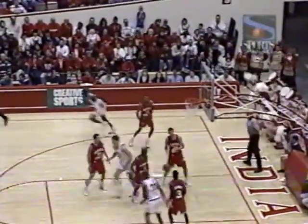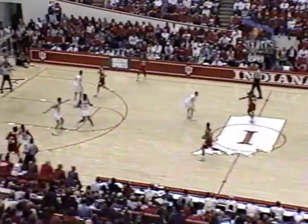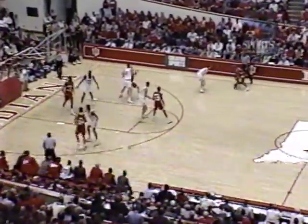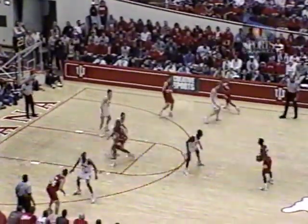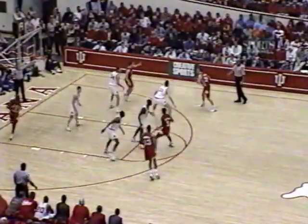Andre baseline jumper, he hits it. All set up by Brian Evans. Once again, all the defenses really leaning towards Brian Evans that time. He did a nice job of driving, penetrating, drawing the defense, dishing to an Andre Patterson who was ready to shoot the basketball. This is where Andre Patterson's got to really suck it up. You can see it in his face. He looks tired out there.